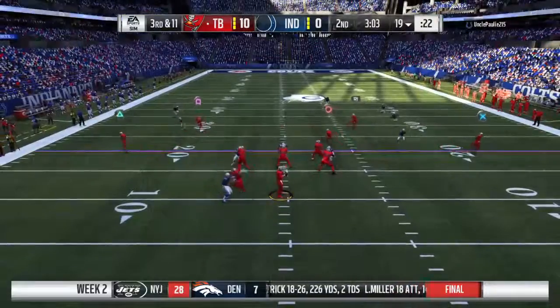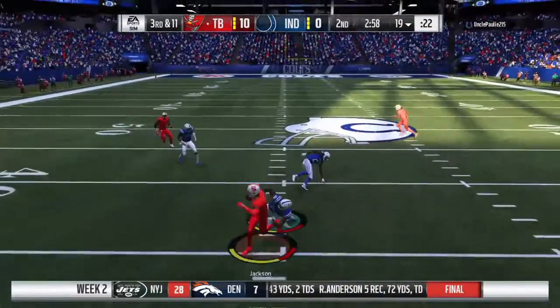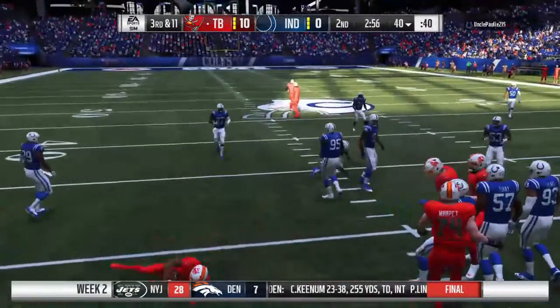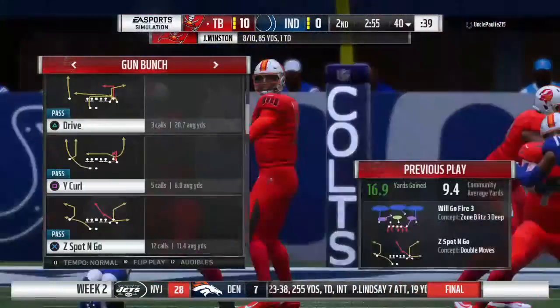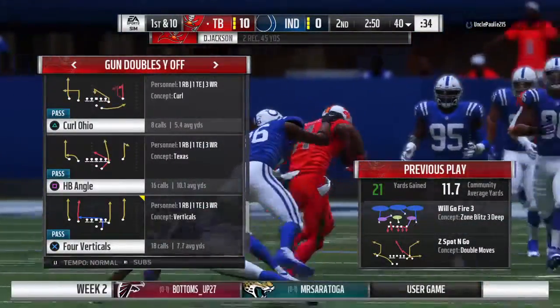On 3rd down, Winston. And this is caught by Jackson. And he'll be corralled well upfield right around the 40-yard line. And 21 yards there as they convert on third.